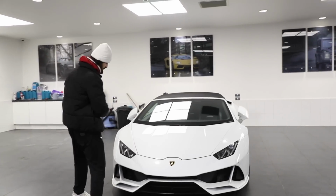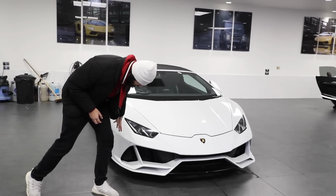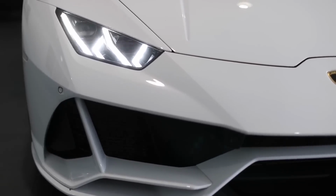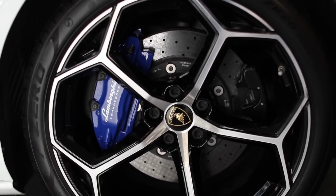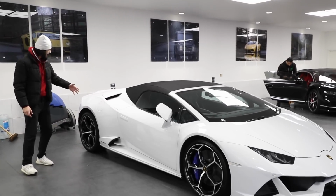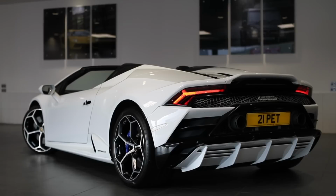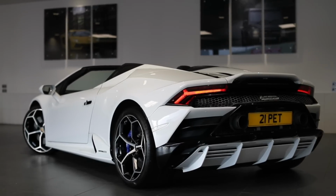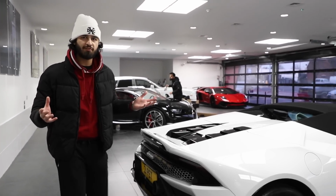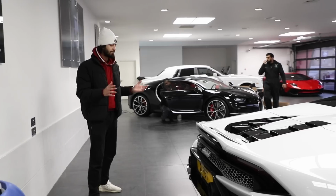If you walk around here, the difference between this and the Hurricane, first of all, aesthetically from the front, you see it has a completely different design. It's like a facelift. Then we've got these wheels, which we've only seen on the Evo. This side is all quite similar, but as we come to the rear of the car, we realize it is a lot different. We have Performante-style back exhausts, which means the exhaust system setup is probably going to be similar to the Performante. And you're right, that's exactly what it is. It sounds just like the Performante.